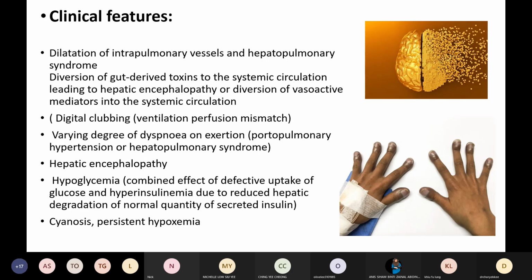When the condition is prolonged, leading to ventilation perfusion mismatch, the patient will start to show signs of chronic hypoxia, such as digital clubbing and varying degrees of dyspnea on exertion, as portopulmonary hypertension or hepatopulmonary syndrome will occur with time. And when these toxic substances accumulate in the body and subsequently reach a toxic level, it will cause hepatic encephalopathy. Hypoglycemia, as a result of ineffective degradation of insulin by the liver, will cause hyperinsulinemia in the blood, leading to hypoglycemia. And last, the patient will appear cyanosed with persistent hypoxemia. The next slide.